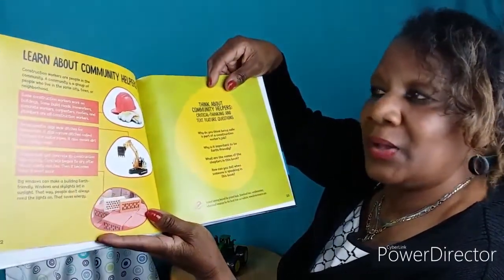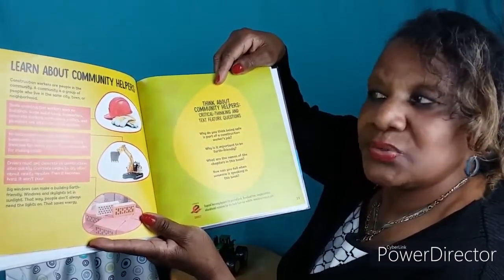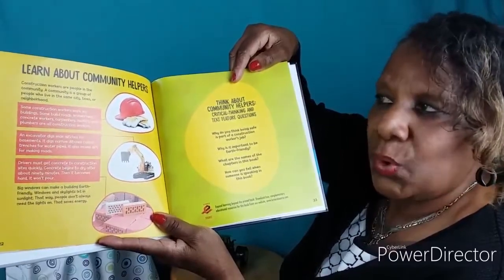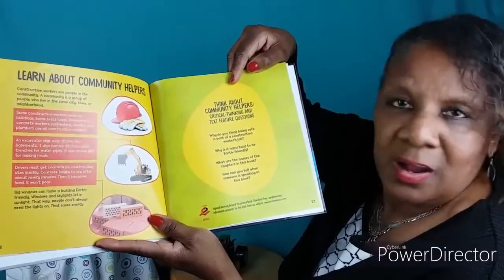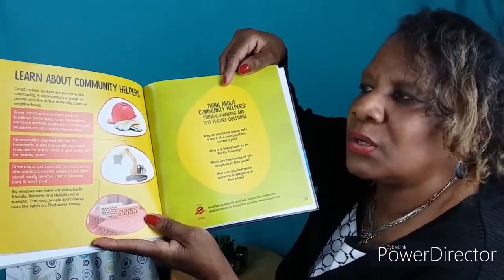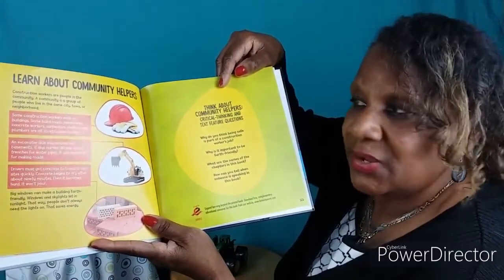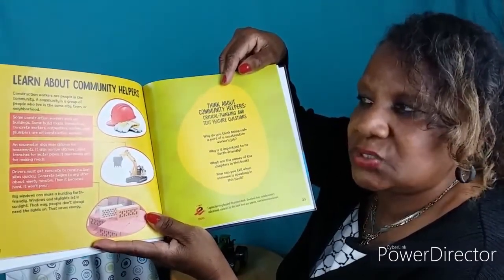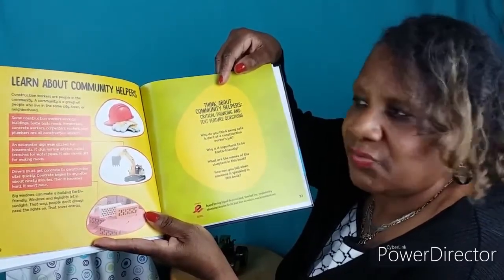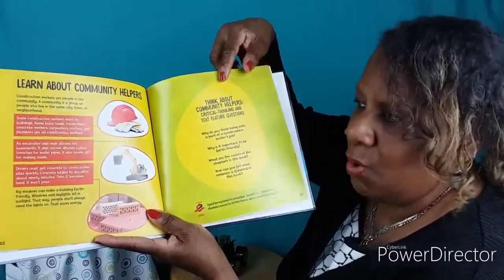Learn about being a community helper. Some construction workers work on buildings. Some build roads. Iron workers, concrete workers, carpenters, roofers, and plumbers are all considered construction workers. An excavator digs wide ditches for basements. It digs narrow ditches called trenches for water pipes. It also moves dirt for making roads.